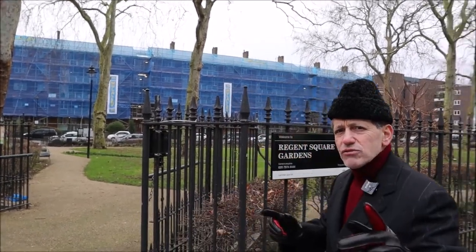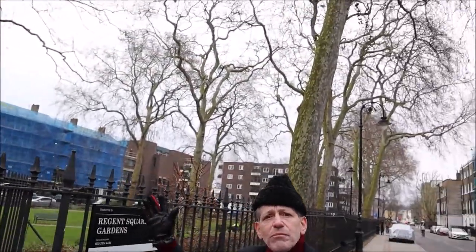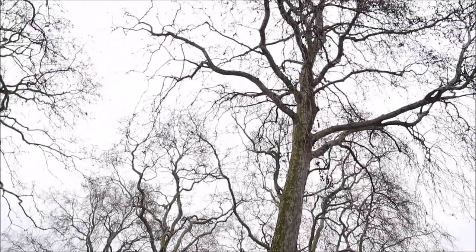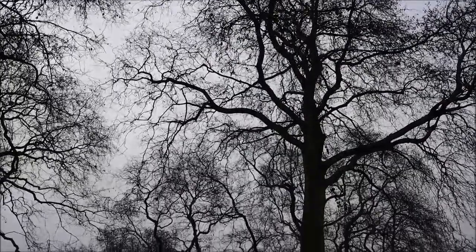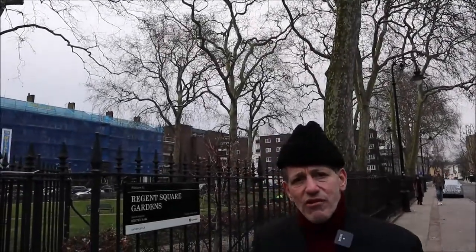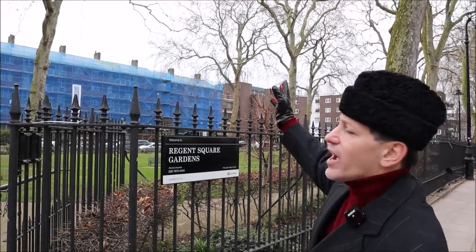Now look into the middle of the square, and here you see 12 giant London plane trees, the generic tree of London squares. And by the way, I keep saying the word square, but there is in fact only one square in the whole of London. That's Soho Square, but that's for another programme. So this square, Regent Square, rectangular as it is, has these giant plane trees.